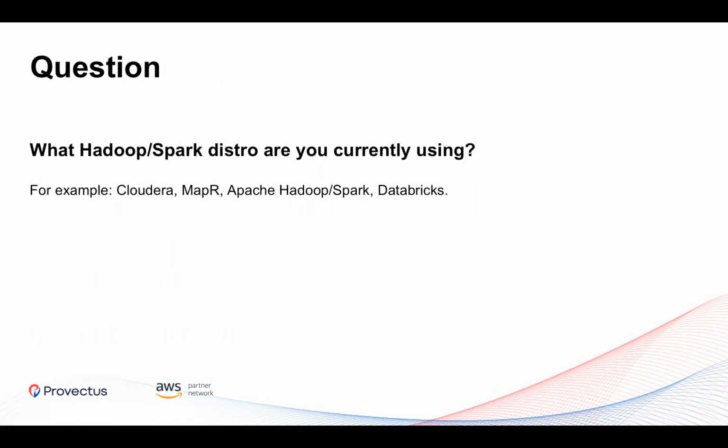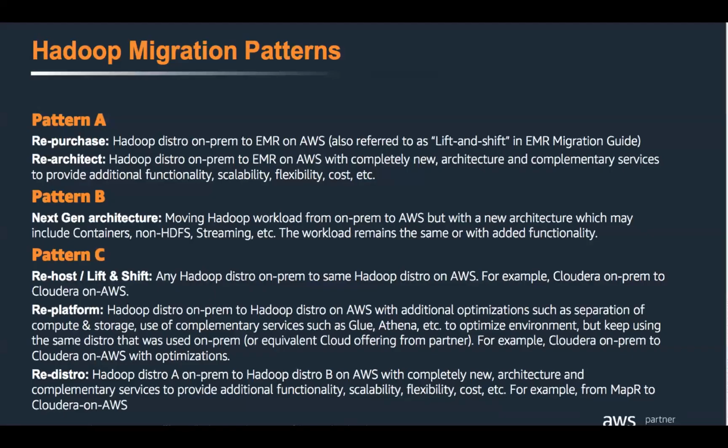So right here, I have a quick question, because I want to make sure that this will be an entertaining and also interactive session to some extent. The question that I have for my attendees is, what Hadoop Spark distro are you currently using in your company? For example, you could be using Cloudera, MapR, or Apache Hadoop Spark, or are you running some Spark workloads on Databricks? If you could take a moment and key in the chat window what you are using, that'll be really helpful. You could send a private message to me, or you could send it to everybody. I'm just going to give you a couple of seconds. Okay, moving forward.